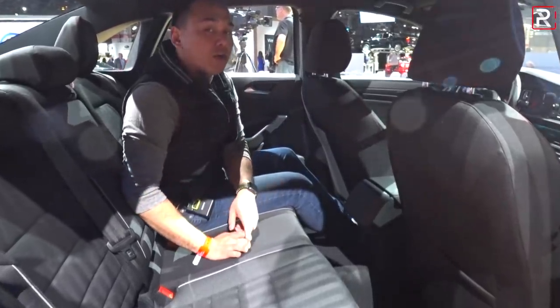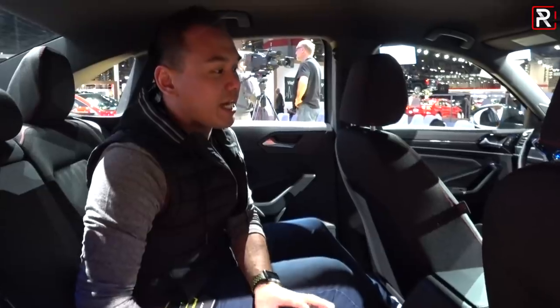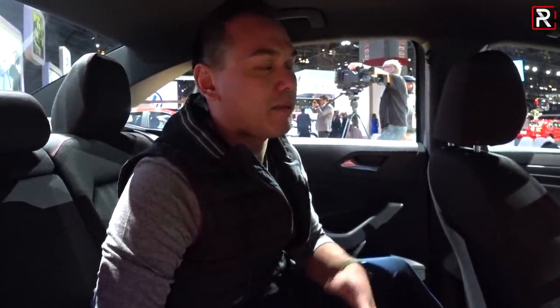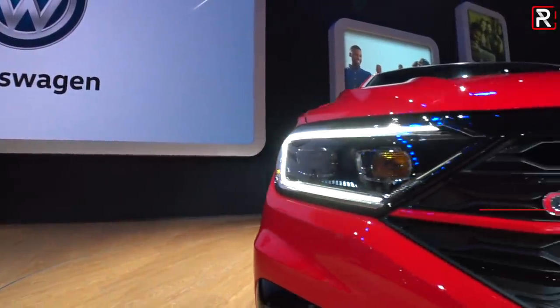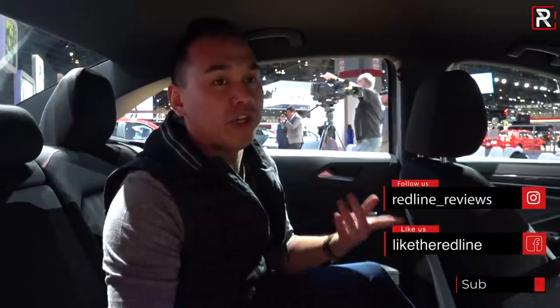Now, Volkswagen says this all-new GLI sedan will be going on sale in the spring of 2019 with no pricing yet announced. I'm going to imagine it's going to be in the $25,000 range like an Si, but a fully loaded version like that red one over there is probably going to be closer to $30,000, which I would happily pay considering all the features and the increased performance you get with this new GLI.